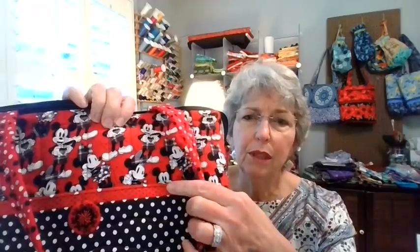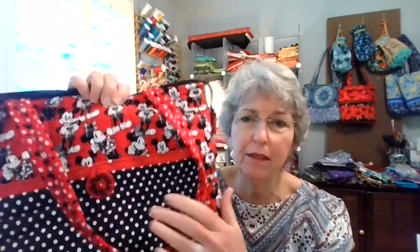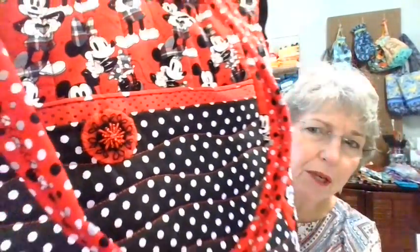So I did something different with this bag. I had some ribbon. In fact, I have a lot of ribbon. And I used a little bit of the ribbon to accent the top of the pocket on the outside. And then I used some red and white dots on the inside and black and white on the outside. And this is the medallion that I made for it. I tried to do little Mickey Mouse ears.